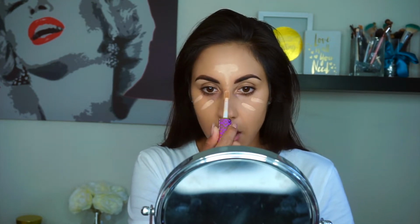Now if you have a small forehead, highlighting the center of your forehead and blending outwards is gonna give it more of a bigger look. I have an oval round shape, so I can get away with highlighting multiple parts of my face, but if you have a big forehead, you don't want to highlight or put concealer on your forehead, and the same thing for your chin. If you have a big chin, you don't want to put concealer on your chin because it's going to brighten it and draw attention to it.